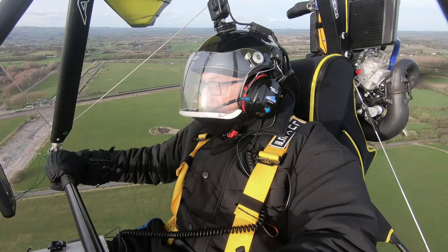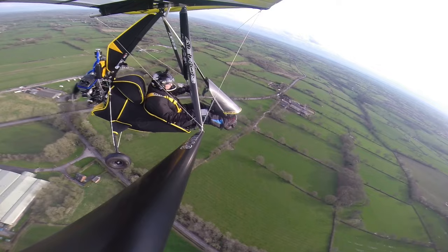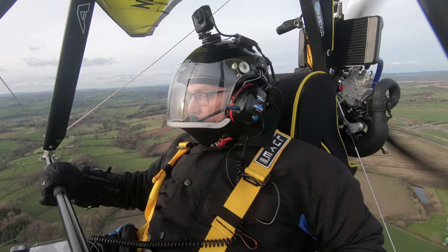Right, 1632 en route. There we go, back on track now, and on the good old hand throttle. Still want a little bit of a cruise climb.